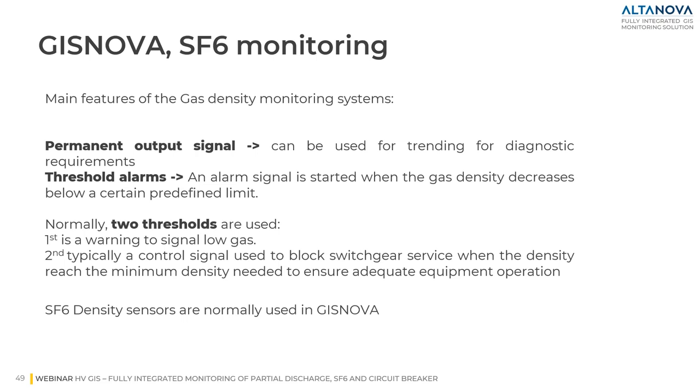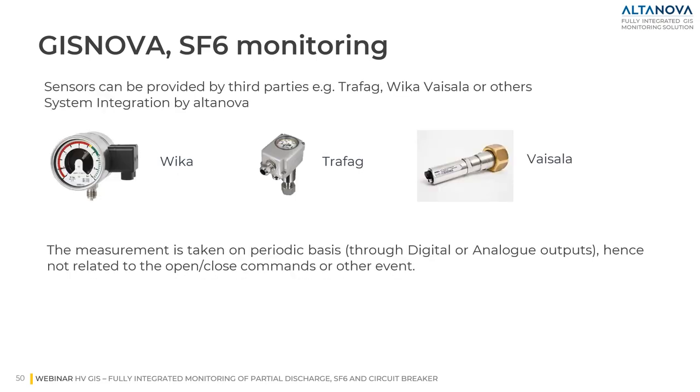To reach the second threshold, there are several technologies that include, for example, pressure switches, gas monitoring with a reference gas, temperature-compensated pressure gauges, or a sensor to measure the density, the direct density measurement. We normally use an SF6 density sensor in our system.